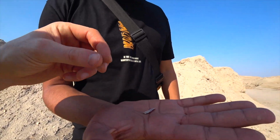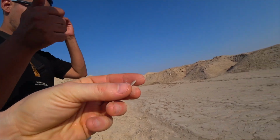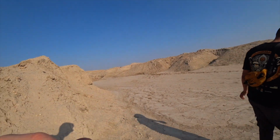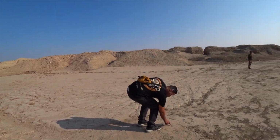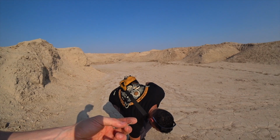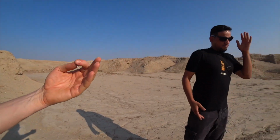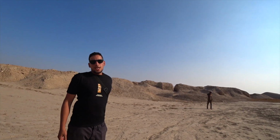What is this? Oh, hold on. Oh, it's a shell. Exactly. A seashell. Look. So this is the shell also. But this must be more than 5,000 years old, because the water would have been here. The water wasn't here whenever this city was here.